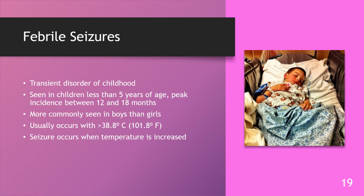Febrile seizures are very benign in nature. They are typically done by the time the patient arrives in the emergency department. So again, you're not going to see it. It's usually seen in children less than 5 years of age. The peak is usually between 12 and 18 months. It's more commonly seen in boys than girls, and it usually occurs with a temperature greater than 38.8 degrees Celsius. The seizure occurs when that temperature increases.